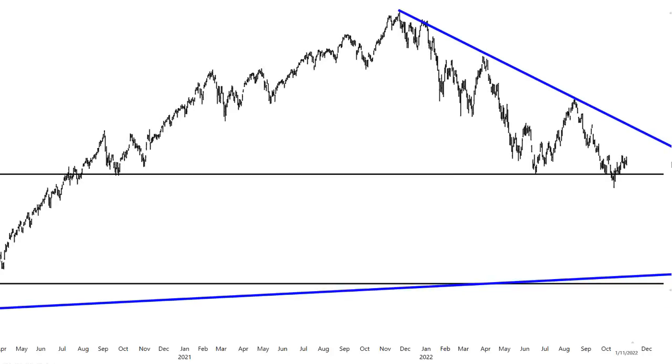Oh my goodness, creators, look at this. This major level of support that's been through here this entire time. Once it breaks, the next major level of support is down here. Let's get straight into it.